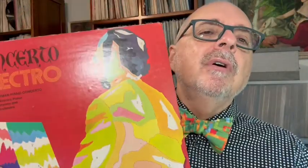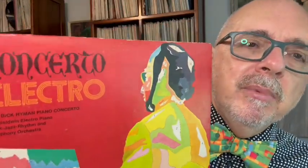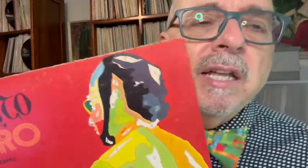Interesting record. I didn't know how this one was going to be, and I was actually kind of pleasantly surprised. It's the Dick Hyman Piano Concerto. The album is called Concerto Electro, but is a performance of the Dick Hyman Piano Concerto. I was familiar with Dick Hyman primarily as an easy listening artist, kind of jazz / easy listening.